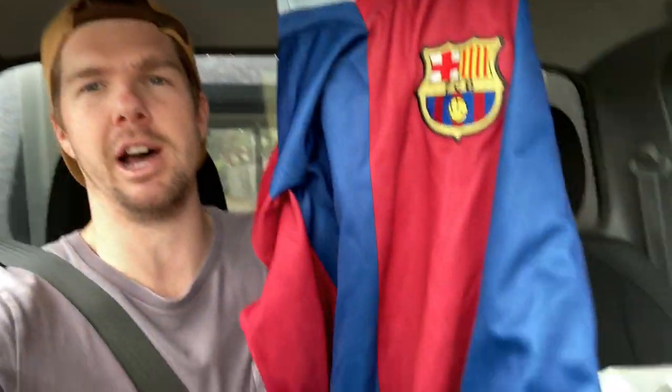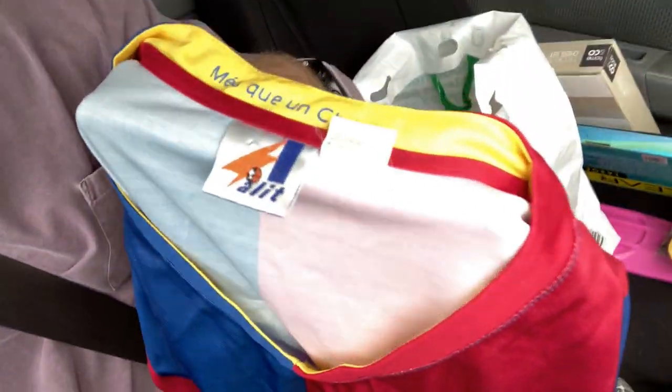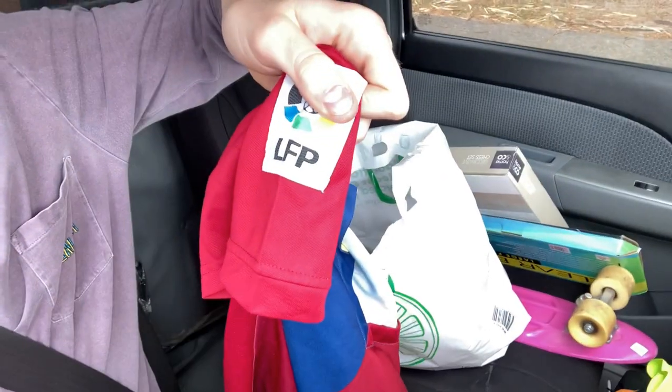I also found in another op shop this FC Barcelona jersey. Look, by no means is it authentic, but a Barcelona tee in general, it's got a few markings on it, like the LFP. So there's a few things there that give it some form of credibility. FC Barcelona on the back. But look, man, I paid $6 for this. Everyone loves their Barcelona team at the moment. $15, $20 max. I'm still thinking there's $10 to $15 profit to be made there. And again, by no means authentic, but when you find it, you grab it.